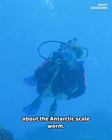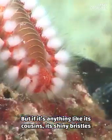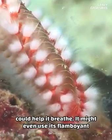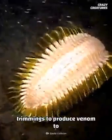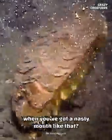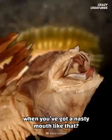Scientists are still learning about the Antarctic scale worm. But if it's anything like its cousins, its shiny bristles could help it breathe. It might even use its flamboyant trimmings to produce venom to defend itself from predators. But who needs a sideshow of poison bristles when you've got a nasty mouth like that?